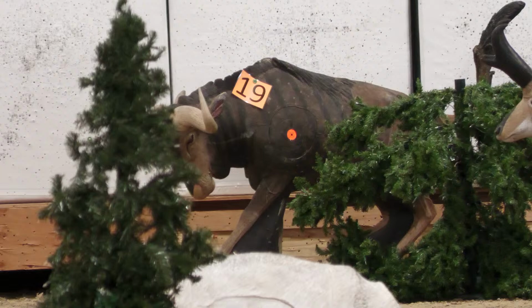So here we are now at what looks like a wildebeest. I think it was in the 50-yard range, 53 yards or something like that. There's just two adults on this stake. And that's a money dot, and he just hit it. Oh, nice. Is it in the ring or just in the dot? I can't tell from this angle if that's in the ring. It has to be inside of a metal ring they put on there.